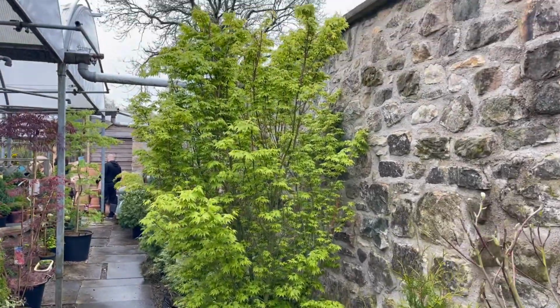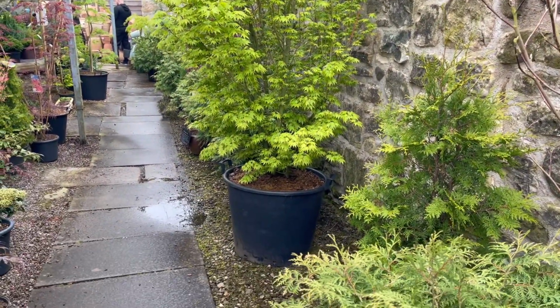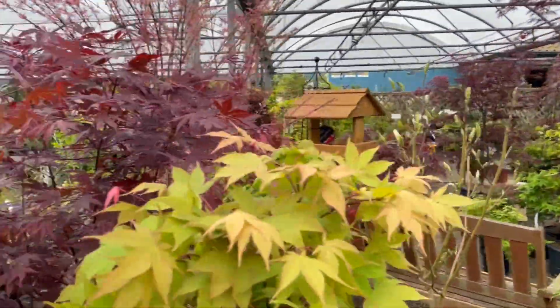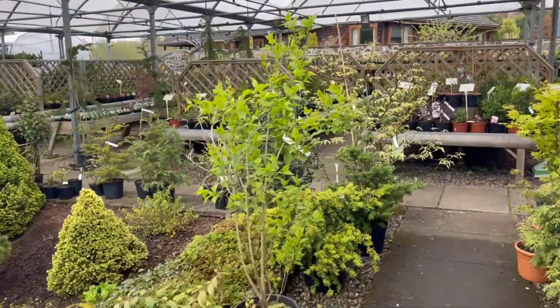There's another beauty. Such large specimens they have. I don't even know how one would get that home. Obviously, delivery. There's no way that my SUV would fit that. Anyway, let's head on down to the spring bedding. That's why I'm here.